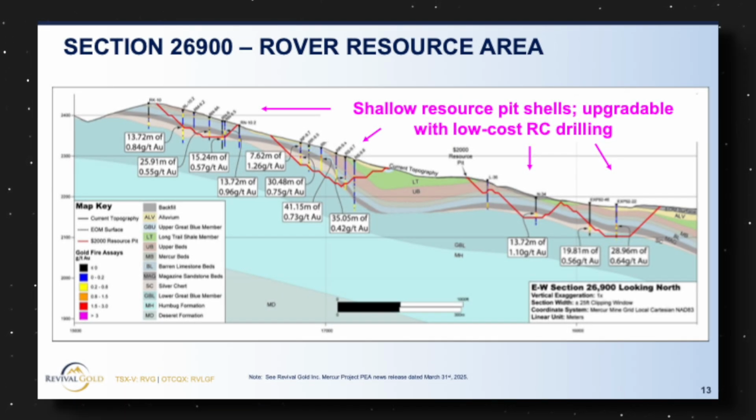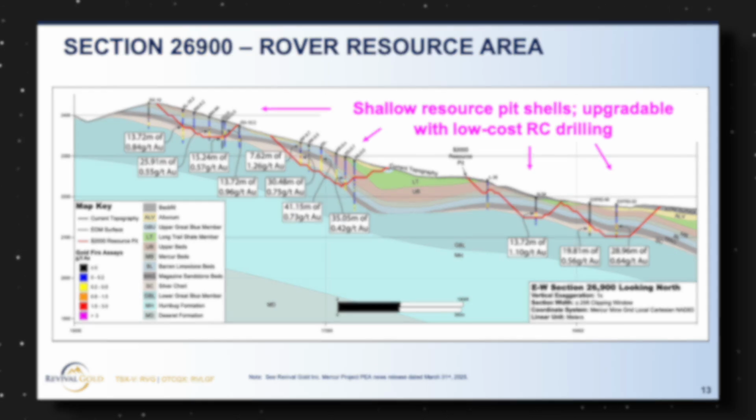Perhaps you can take us along what actually the study looked at doing with your resource. Here we see 66 million tons at 0.6 grams a ton. What is really the process of getting that gold out of the ground? What are your recoveries going to look like? What is the capex of getting that mine back into production? Because of course it's a gold restart project. What does it look like?